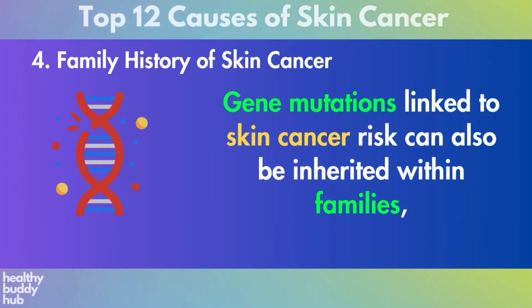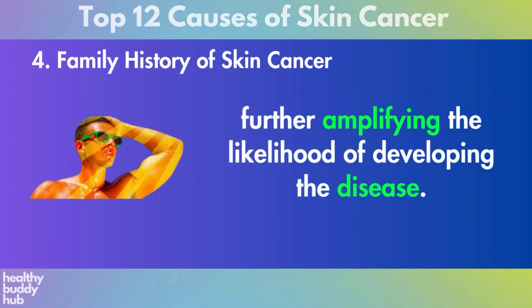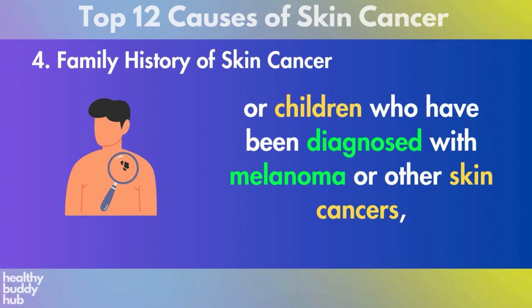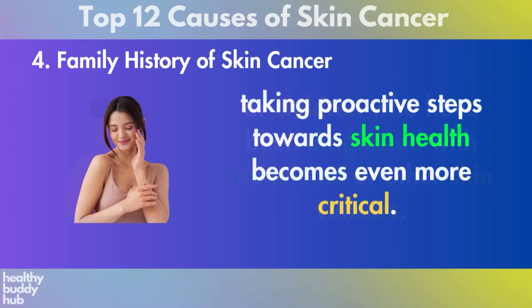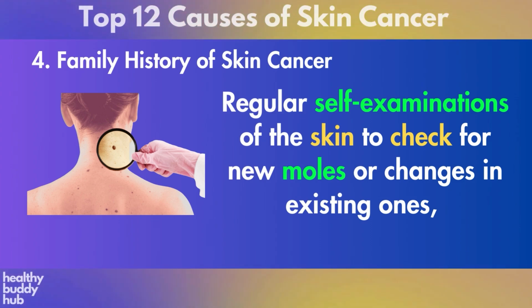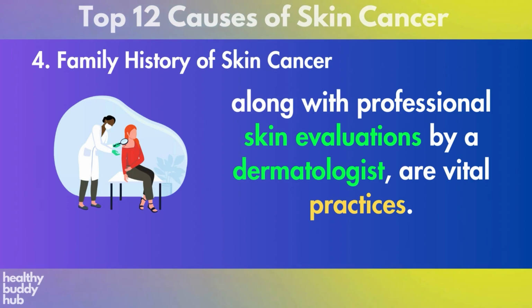Gene mutations linked to skin cancer risk can also be inherited within families, further amplifying the likelihood of developing the disease. For those with a family history, especially involving close relatives like parents, siblings, or children who have been diagnosed with melanoma or other skin cancers, taking proactive steps towards skin health becomes even more critical. Regular self-examinations of the skin to check for new moles or changes in existing ones, along with professional skin evaluations by a dermatologist, are vital practices.